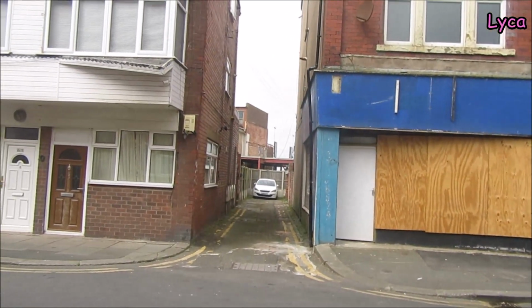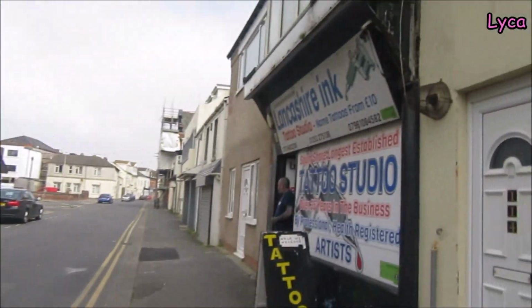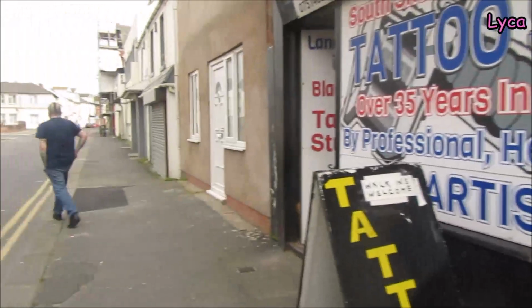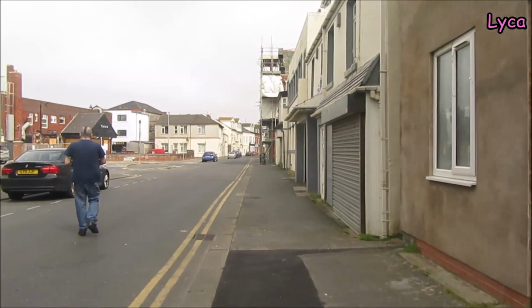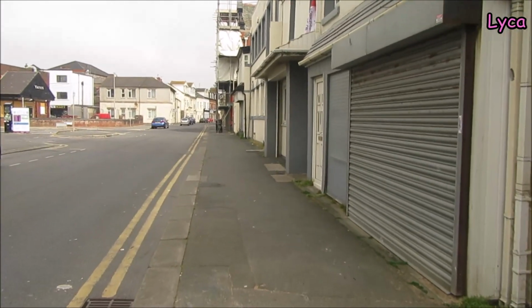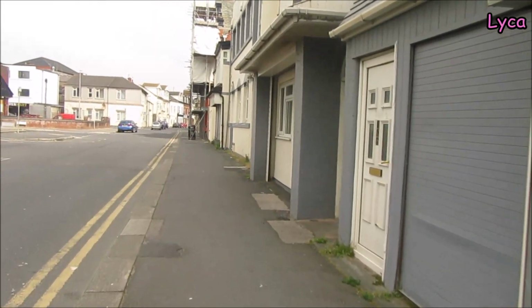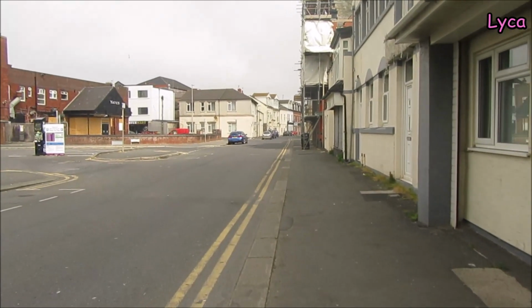Little alley running off there, there's no name to that, that's just a little alley. We've got the Lancashire Ink there, a little tattoo place. Say walk-ins are welcome. This bit pretty much here is residential. Got a car park there.